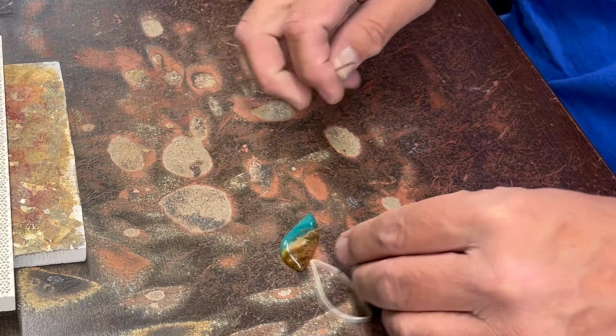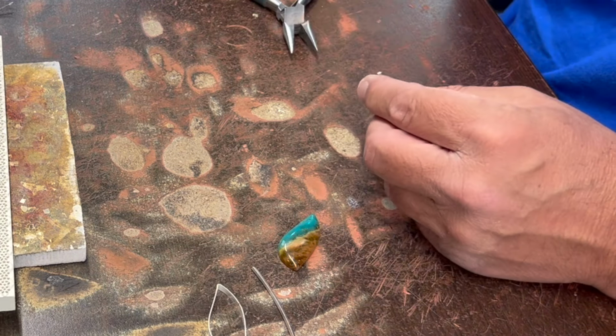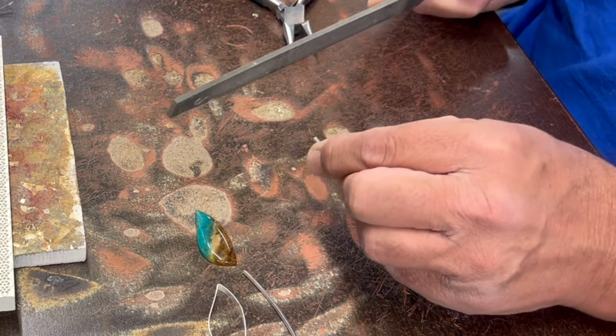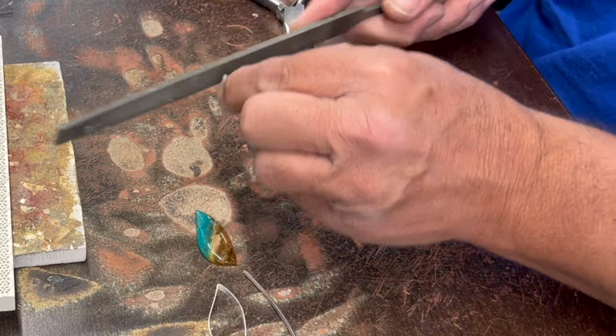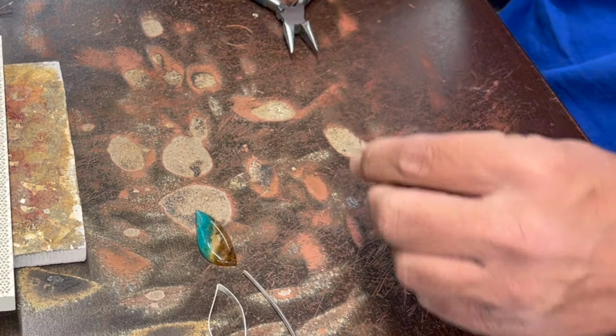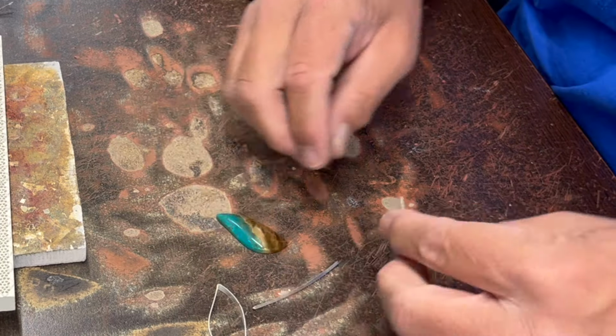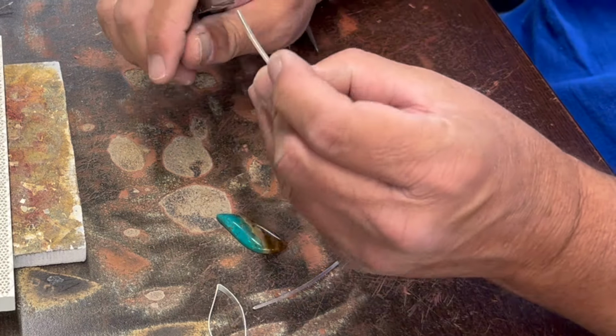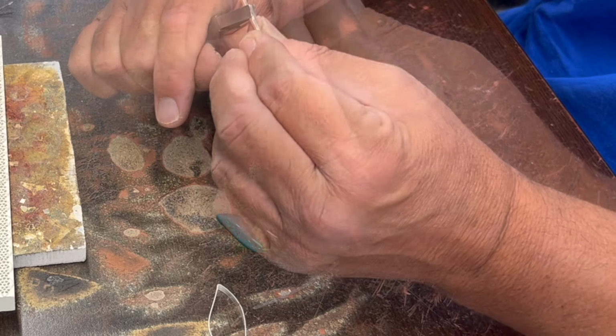One time I got a piece, I think it was a bracelet, all the way to the end. I was getting ready to set the stone, and then I looked at it and I was like, oh man, that's not right. So, let's see. I'm going to get these both straight, and then we'll go from there.